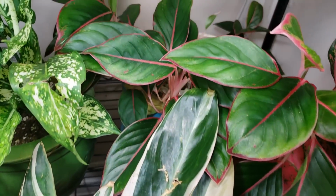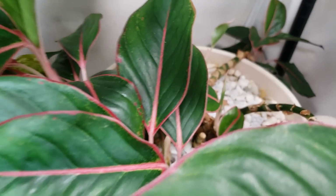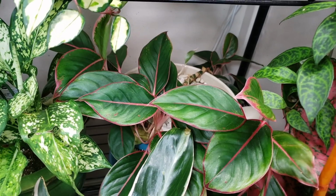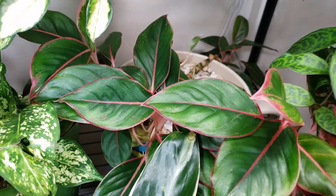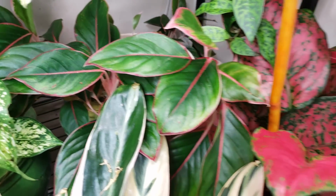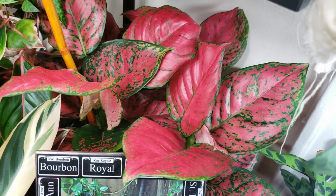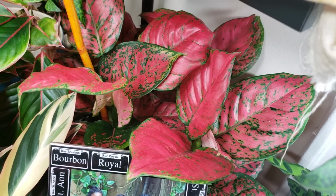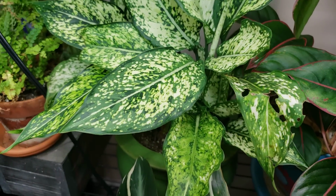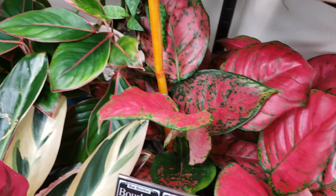Down here I have a couple of aglaonemas. This one right here is called the red aglaonema. You see some new growth in the back. These are very easy plants to take care of. They're low light tolerant, and they don't demand a lot of water. So that's one type of aglaonema, or a Chinese evergreen. Here's another Chinese evergreen, this is a pink Valentine aglaonema. And here is the variegated Chinese evergreen or aglaonema. I love those types. Very beautiful plants.